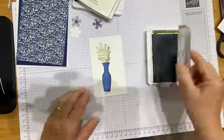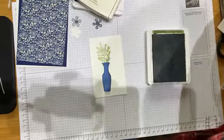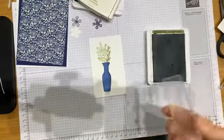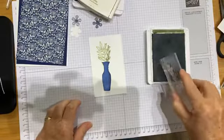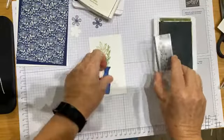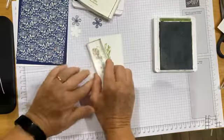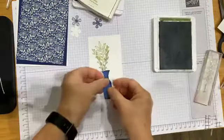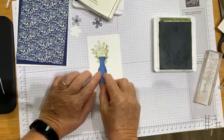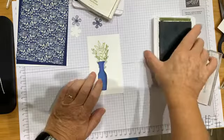So instead of using that longer one, actually it would fit if I clean it. Clean it well. Make sure there's no ink left on it and just use the top of it like I was doing in the other card. You can have it coming out like that. That's better. I'll have that like that, but we're going to cover up these leaves here. So that's okay. I'm not too worried about that.